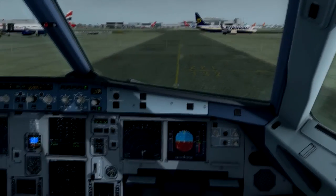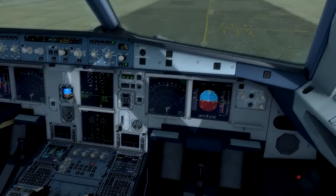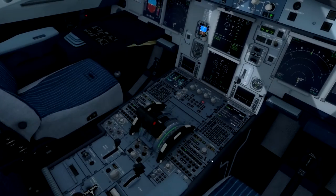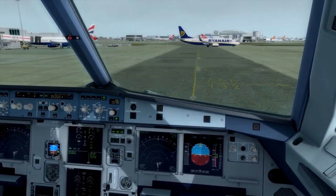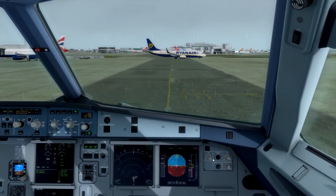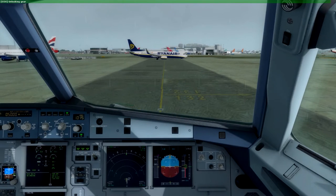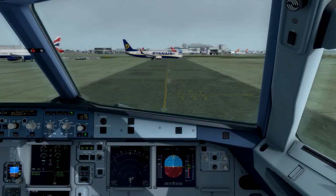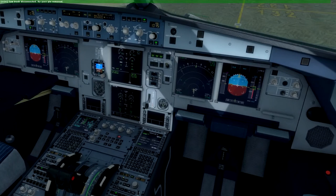Oh, look at that, Ryanair pushing back in front of us. Nice. Engine 2 stabilized. I love this overlay. A little bit premature, but it's all good. We'll talk about that. Unlocking gear. Captain, the tow truck is disconnected and the bypass pin is removed. Mm-hmm. Just monitoring the N1, EGT.